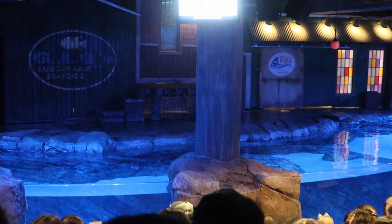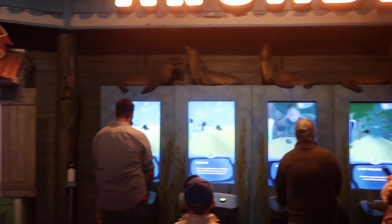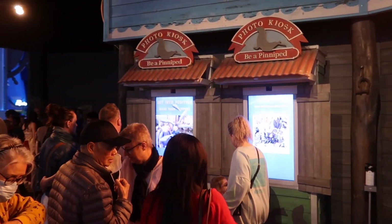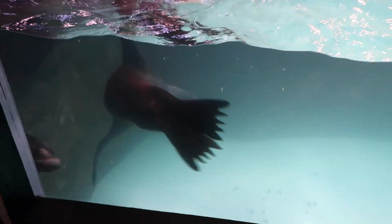No video or photography during this, so you'll have to come and see it for yourself. The sea lion show was fun. It lasted 17 minutes. It was humorous. It was a lot of entertainment, some big splashes, part conservation, where reduce, reuse, recycle. It was a fun show. Definitely go and see that. You don't have to go to the show to see the sea lions. There is a window right here, so you can see them in an enclosure.